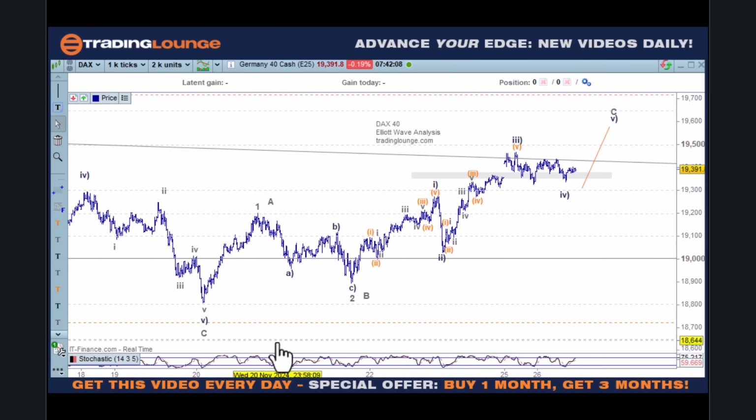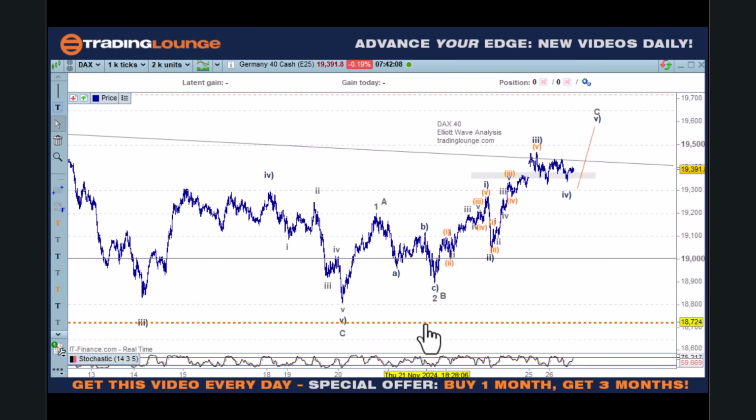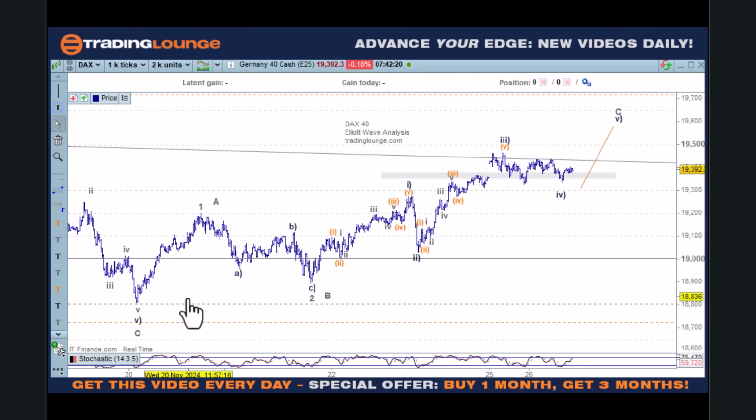So with the DAX here, coming out of this correction here, this ABC for the A wave, the B wave, 1, 2, 3, 4, 5. So I've got this low here. We've been working it to the upside. We've been working at it as wave 1 or wave A, and then an ABC for 2 or B here, and then 1 and 2 and 3, and then we've got wave 4 here and going up for wave 5.